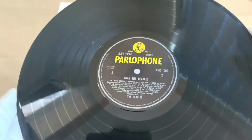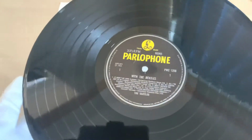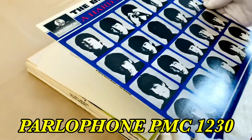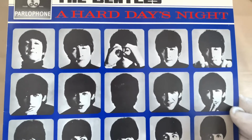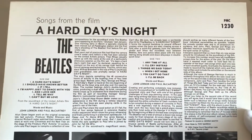A lot of these early mono mixes don't have many differences, unlike some of the later albums, but still great to hear in mono. So on to A Hard Day's Night then, catalogue number PMC 1230. It's a really nice sleeve, this one, really well replicated. Really great looking. And on the back, once again, exactly the same as the original.